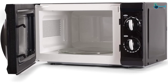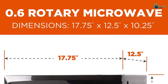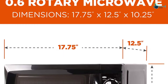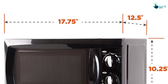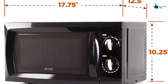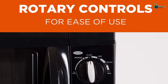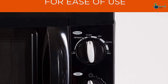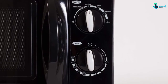Measuring about 17.75 inches wide, 12.5 inches deep, and 10.25 inches tall on the exterior, the Commercial Chef CHM660B is a great solution for small or cramped kitchens. Appearance and easy cleaning are also on our priorities list, and this one worked for us. The Commercial Chef CHM660B has a capacity of 0.6 cubic feet. This is enough to accommodate a standard dish or medium family-sized meal.